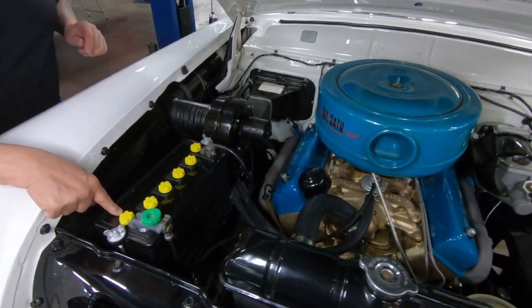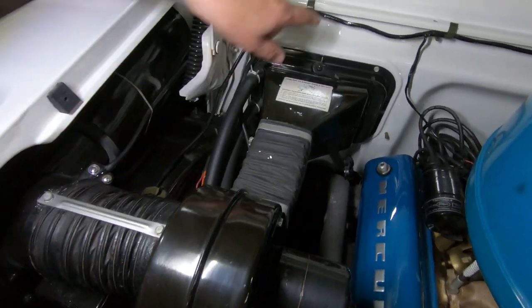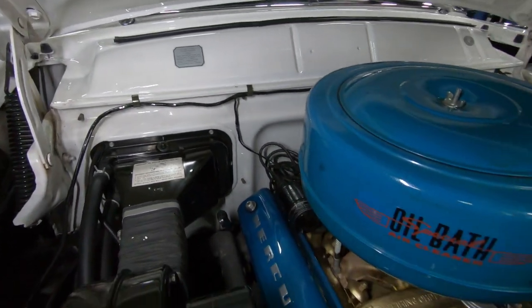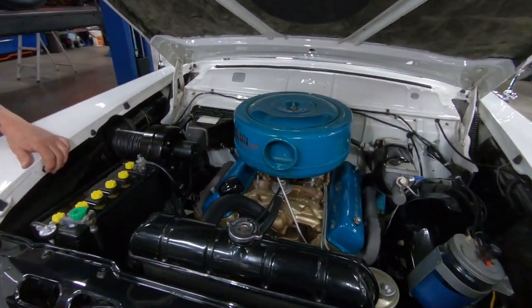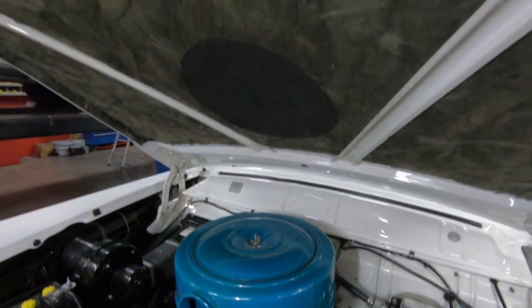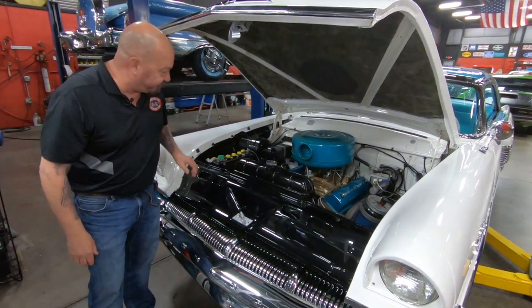The battery looks like it's original. I mean, look at all these pipes and everything. They got the instructions on here. The paintwork on the firewall is beautiful. It's got a Carter carburetor, and that is stock appearing. I mean, the paint on the block is looking good. I mean, this old Y block will run forever, guys. She is gorgeous. And then, to boot, on the bottom side of the hood, I don't know if that's original fiberglass or a replacement, but it's looking beautiful.